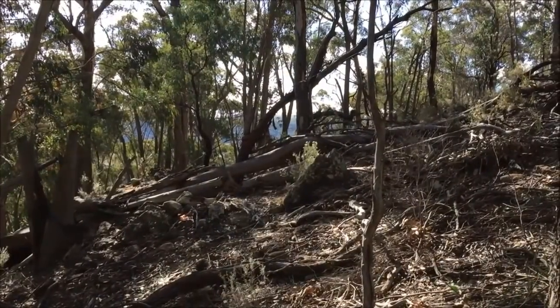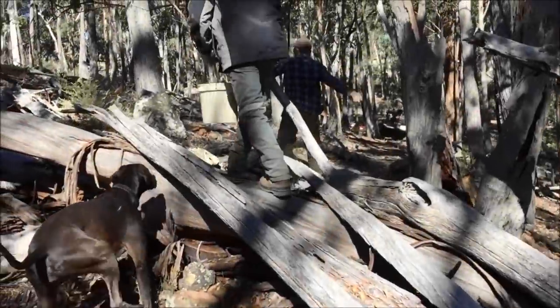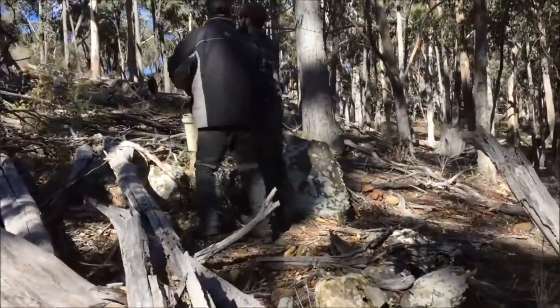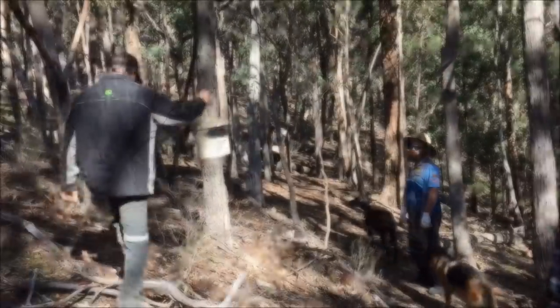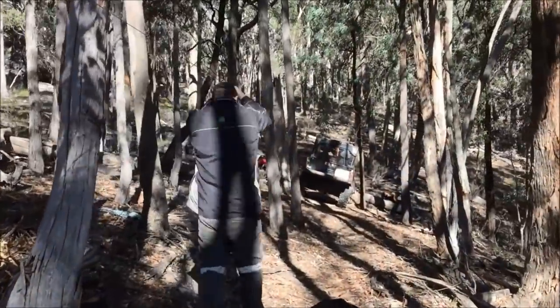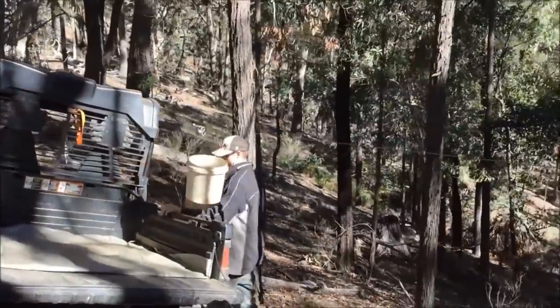It'll be really interesting to see what sort of legacy has actually been left behind. We've got a bucket of dirt here, and we're going to test our little bucket line, a little skip line, and we're going to make sure that it's going to hold the weight. There you go, we're in business. Bit of Aussie ingenuity right there.